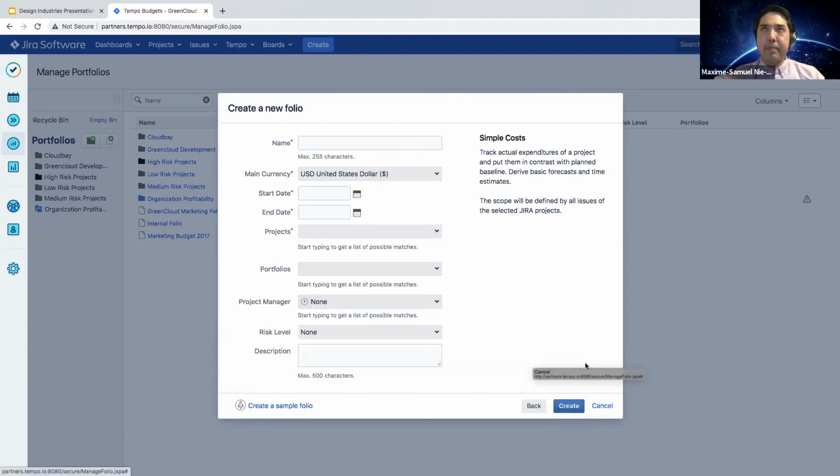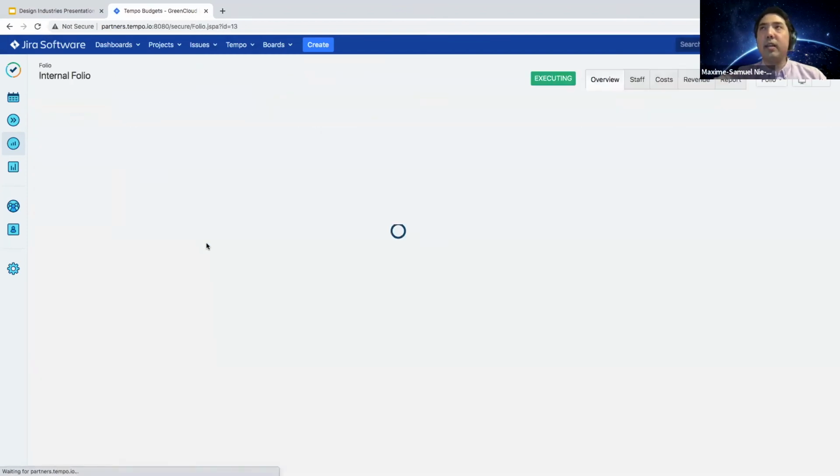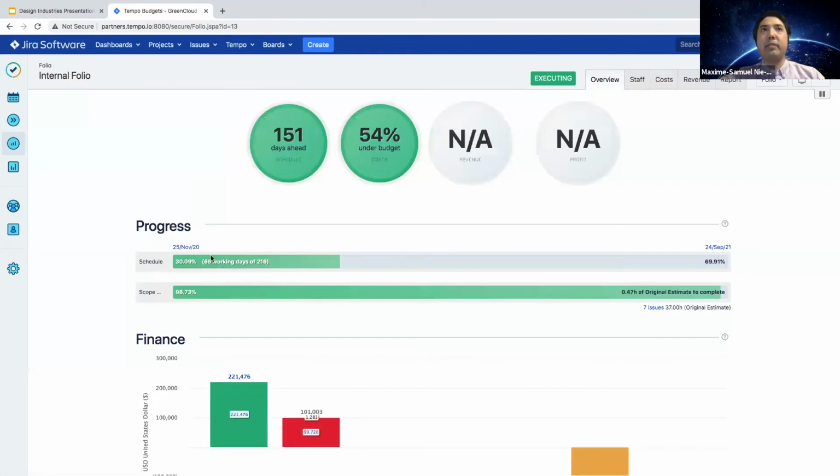You can add some, of course, some custom data as well for the sake of organization and labeling if you want. So in this case, we added risk level. This could be used if you want to have a quick glance at, well, I gotta keep these guys in check because the risk level is much higher than some of the other projects that we have in mind. So once that's done, then you'll most likely have a folio that's created, and you'll be greeted with the overview page. Now, once you start, most likely it's going to be empty.